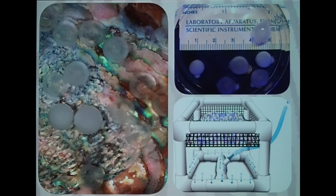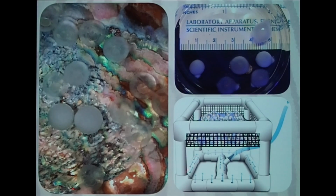So what we do is we harvest them from the shells or the half PVC tubes or whatever they're laid on, and we put them in what we call a cuddle cradle. It's just a PVC frame tube with a mesh basket on top, and then you can see the holes we have drilled in here.